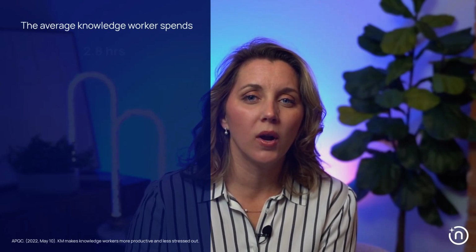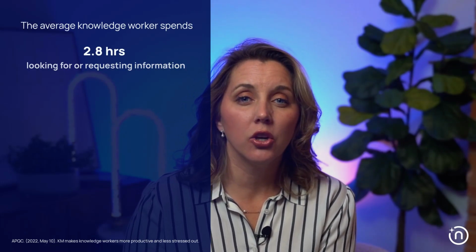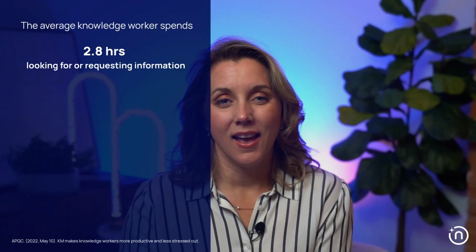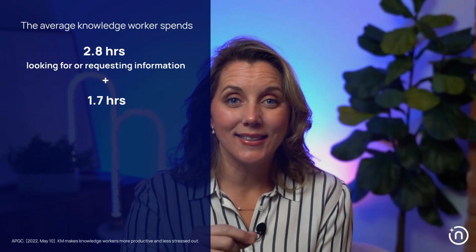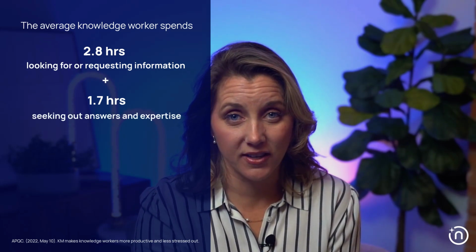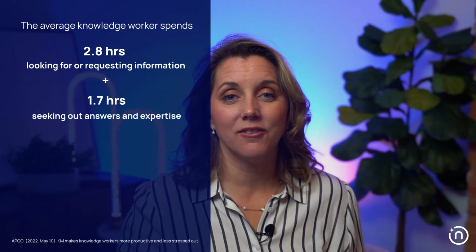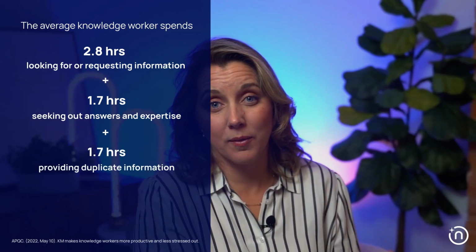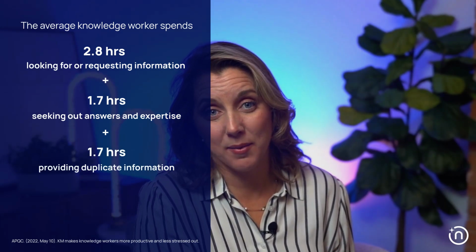A survey conducted by APQC of 982 knowledge workers found that the average worker spends 2.8 hours every week looking for or requesting information to do their job. Another 1.7 hours each week seeking out the right people to answer questions and provide expertise. And finally, 1.7 hours a week providing duplicate information or repeating the same answers or updates to other people.